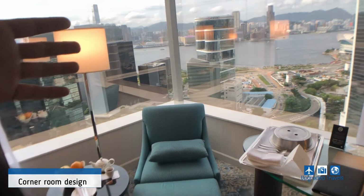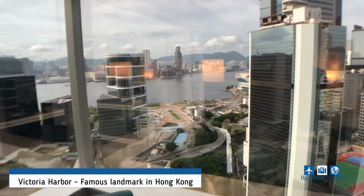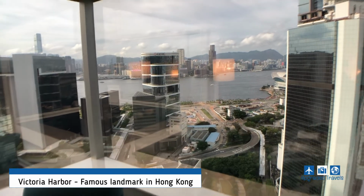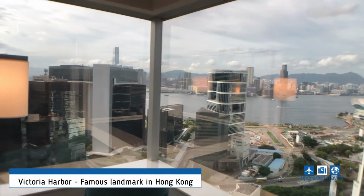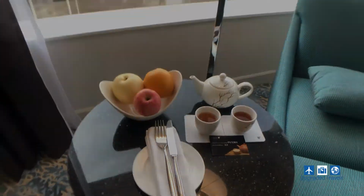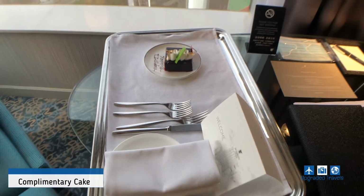So you have two big windows looking out towards Victoria Harbor. That's pretty unique. So very nice view here. Definitely has the real harbor view. And they gave me complimentary tea and fruit. Over here, there's a cake for us. Very nice.